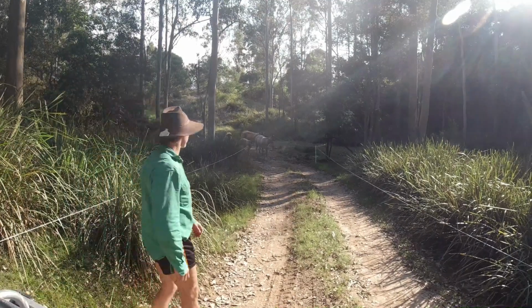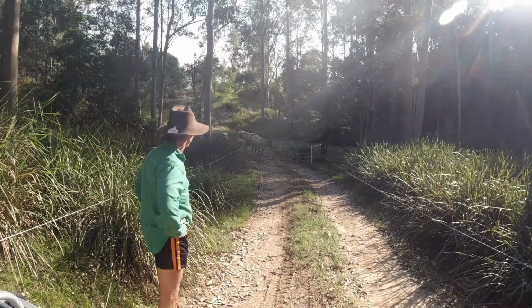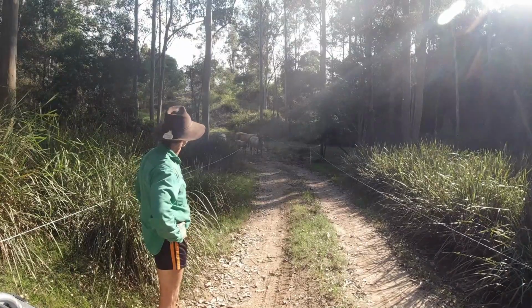Something's happening here. They're a bit hesitant here, guys. There's a dried up creek they've never come across before. It's a little bit of a drop in the road. Come on, girls.